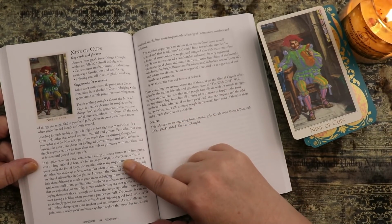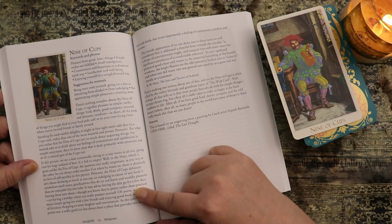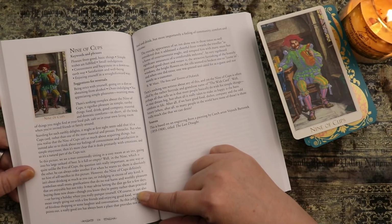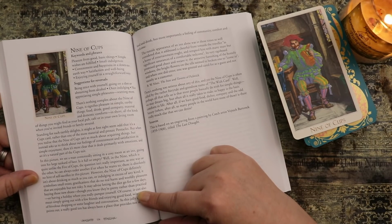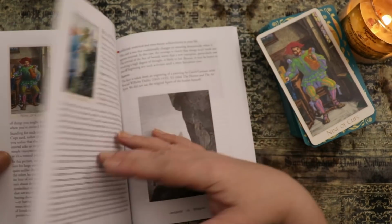In this picture, we see a man contentedly sitting in a cozy room at an inn, gazing into his large tankard of beer. Is it full or empty? Well, in the 9, which is quite unlike the 5 of Cups, the question isn't really important, as one way or the other he can always order another if or when he wants to. There is absolutely no hint of self-sacrifice in this picture. So it goes on from there. So that works.